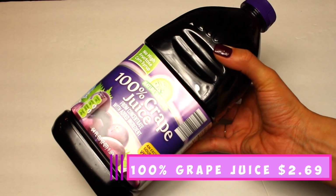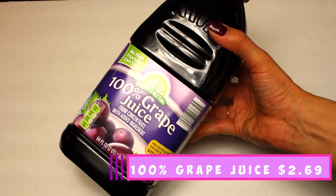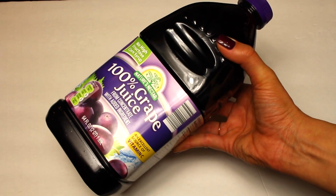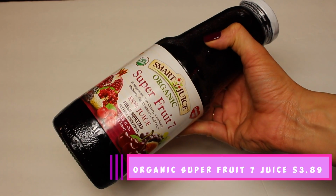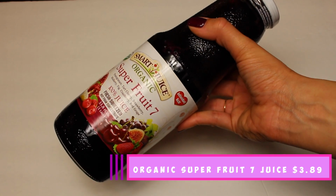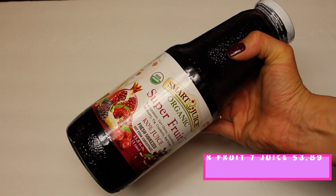100% grape juice. It is from concentrate, but it does not have any high fructose corn syrup, and it kind of reminds me of their version of a Juicy Juice. It's really good. We also picked up the same thing in fruit punch. Organic Super Fruit 7. This is a blend of 7 different juices, and it is fresh squeezed and not from concentrate. It is so good.